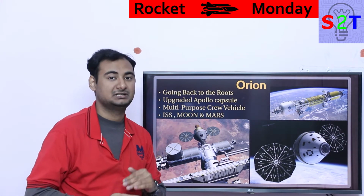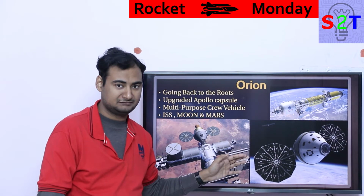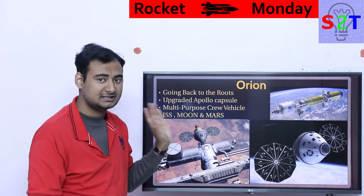So the idea is this will be designed in such a way that it can have the radiation shielding, the power electronics, everything that is needed for extended duration. This will have that, from communication to climate control and all that jazz. So that's the whole point of this.